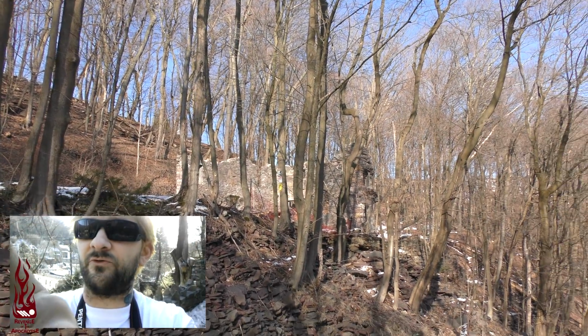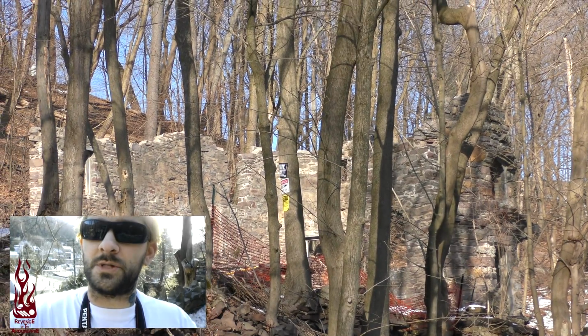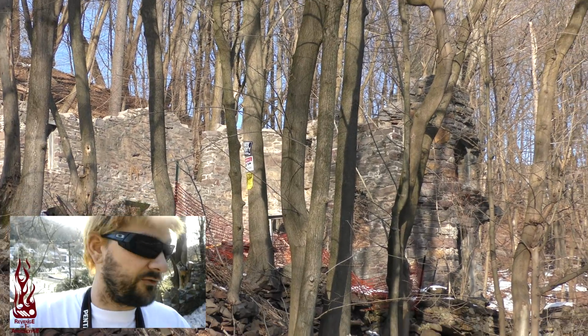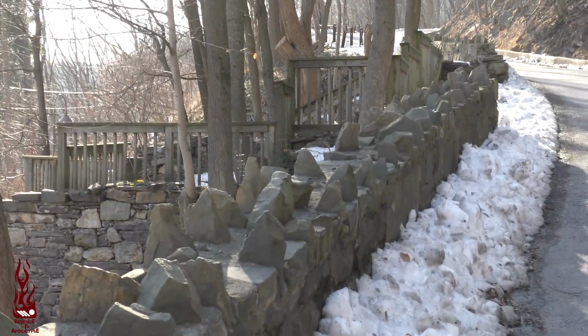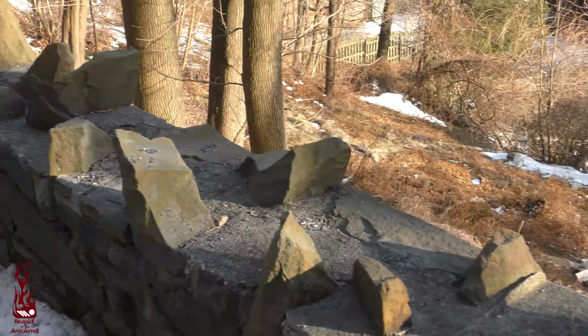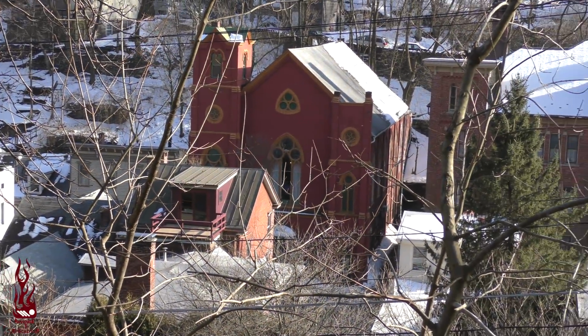This place is way beyond decayed and destroyed. You know, what once used to be an entire castle is now just the remaining walls. Also, just taking notice of some of the nice scenery. It's a lot of really nice stonework here on this wall. You also get a nice shot of down in the town from up here.